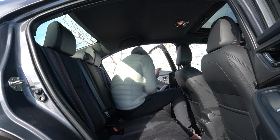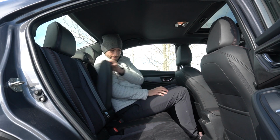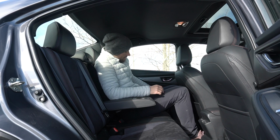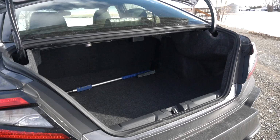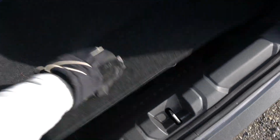Rear seat space isn't great. I'm 6'4" and I can barely sit behind myself. Can't put my head straight up or I'll bash into the roof liner. Can't really put my knees in. I need to squeeze over and tilt to the sides. Boot space is great, and you can see that underneath you have a full-size spare wheel. I'm very happy to see that.